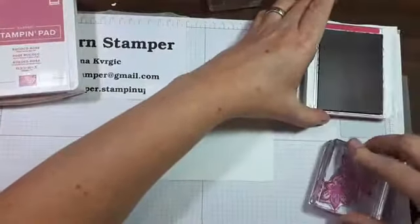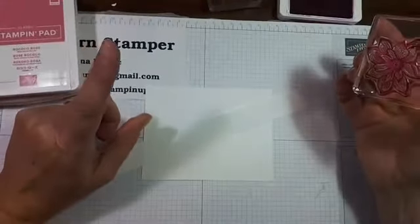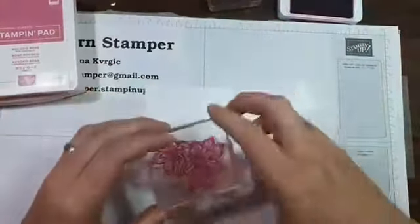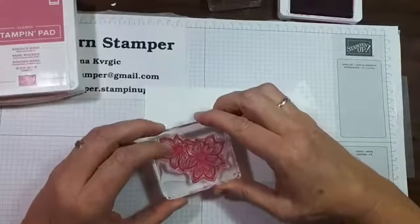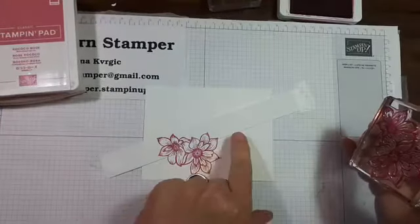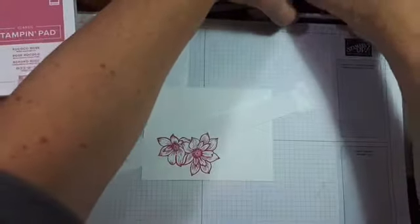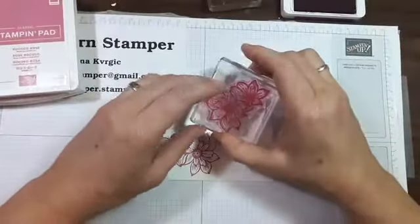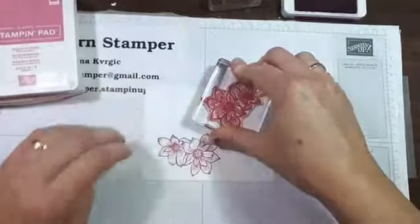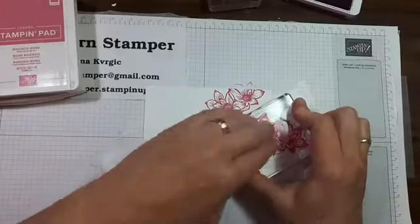Sounds like a dance step. And all I'm going to do is ink it up. I'm going to start off, it doesn't matter where I go. So I'm going to cross over this white piece of paper and stamp once. Oh, look at that. If this was a little thicker paper, it would have left a little bit of a ridge. It may work for other people, but I found for myself it didn't usually work for me. So I'm just going to do a couple across. So there we go.